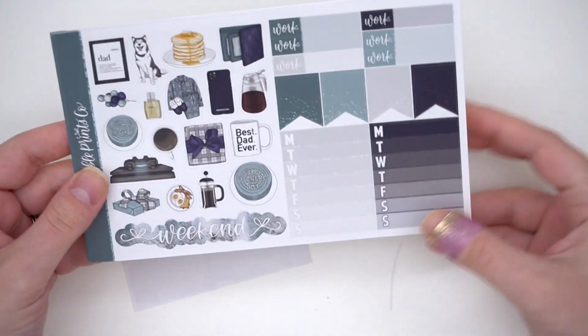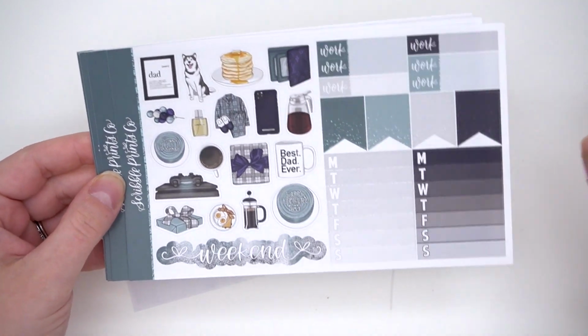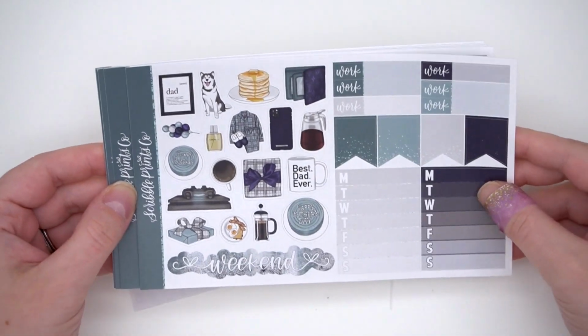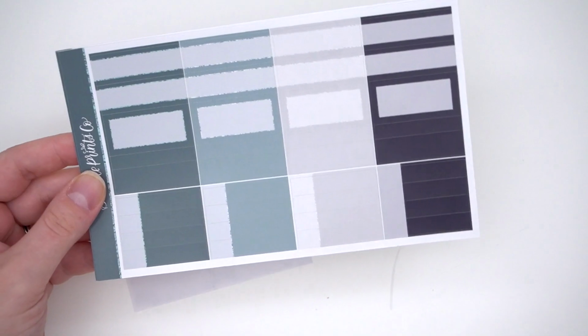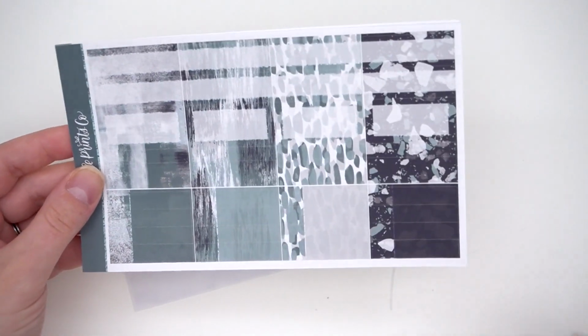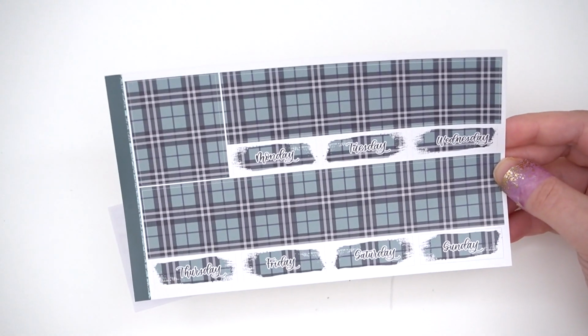I went more Father's Day. Last year's one you could kind of use for whatever, but I noticed that most people picked up the Father's Day boxes, so I just went ahead and added them in there. Love the colors through this. I like teals and the gray and the navy together. I think it's a really pretty color combo.